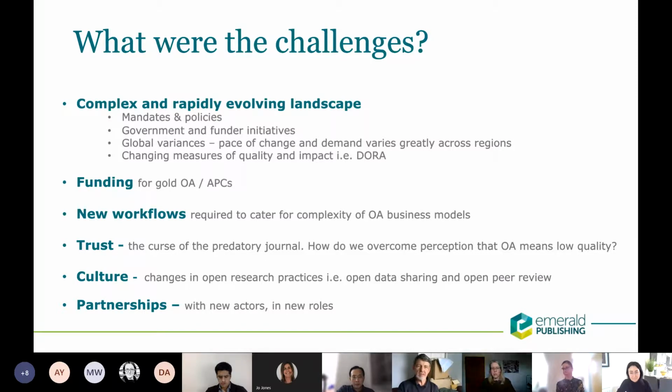But to be fair, there have been some challenges, and that's maybe something we can work with the Gateway advisors on as well. There's definitely complexity in the evolving research landscape, so we're very aware that mandates and policies from various different funders and institutions can be really confusing to authors. I'm pleased to say that Emerald Open Research is Plan S compliant. But obviously the way to comply is constantly shifting, so we do have to keep on top of that.